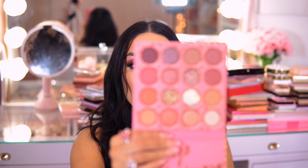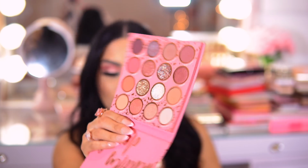So next I have my Colourpop Truly Madly Deeply palette. This is my favorite Colourpop palette that I own. This is absolutely stunning, so of course I'm keeping that. Next we have my Urban Decay Naked 3 palette.